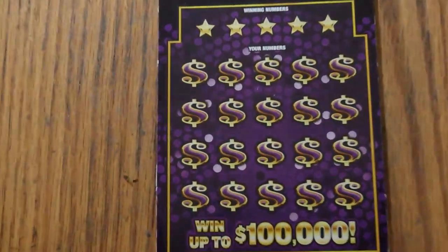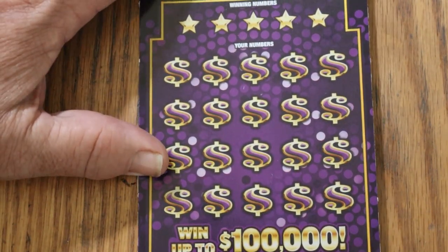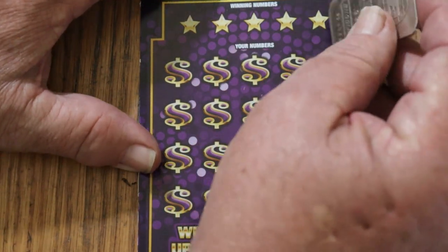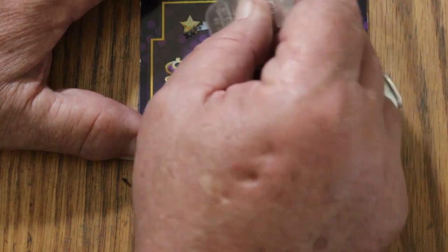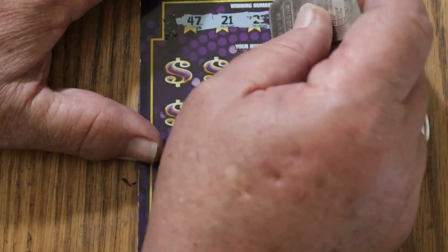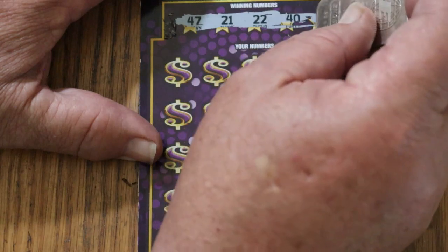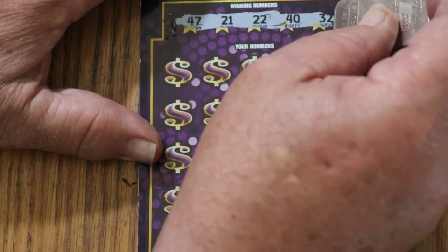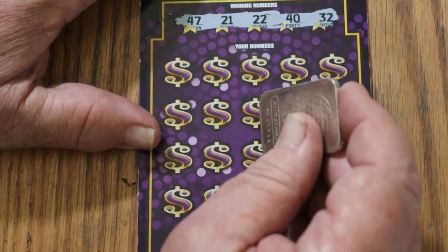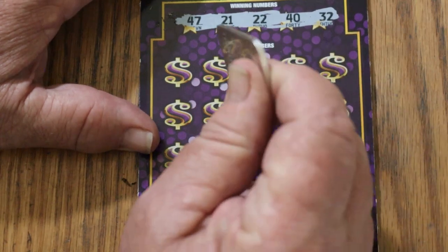I forget even how this one scratches. We're going to find out. Doesn't really matter because I'm using a sharp 1 ounce silver Eagle hard bar here. Yeah, it's not bad. Nice contrast on the background and the numbers, though. I like that. So we got 47, 21, 22, 40 and random is 32. And off we go. And by the way, it's a simple match your number game, the winning number. Find the key symbol, win the prize. Find the money pot, win 10 times the prize.